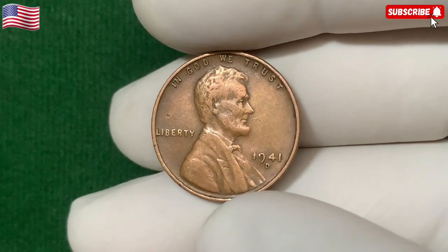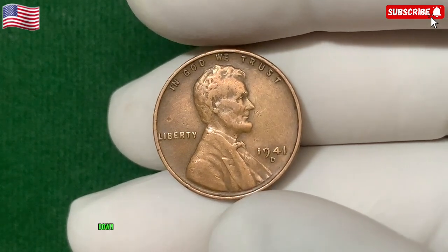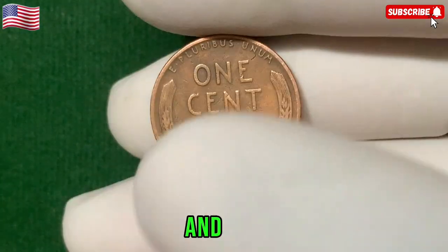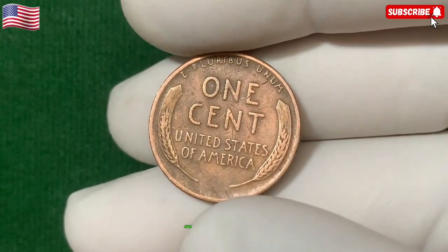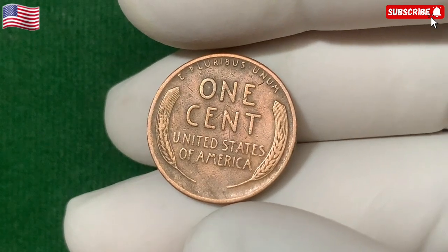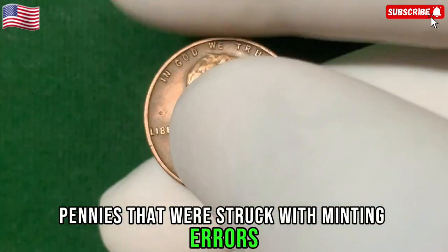Most of them were used every day, passed from one person to the next during wartime, worn down by decades of transactions, and lost to time. But a few were carefully stored away, never touched, never circulated. Even rarer are the 1941 pennies that were struck with minting errors.